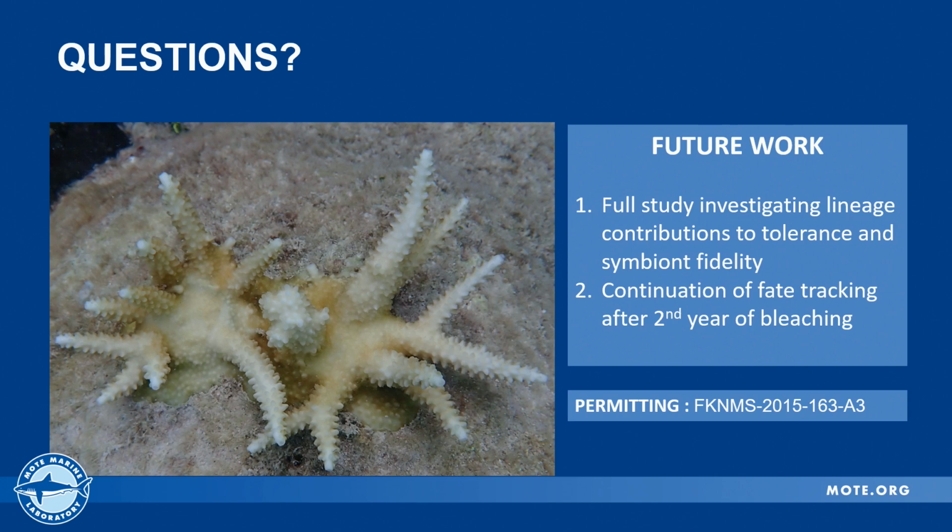In addition, we also have these coral recruits being reared in two different nursery environments, the land environment and the field environment, to see if there's any type of nursery or rearing environment influence on symbiont fidelity as well. If you have any questions, come find me later.